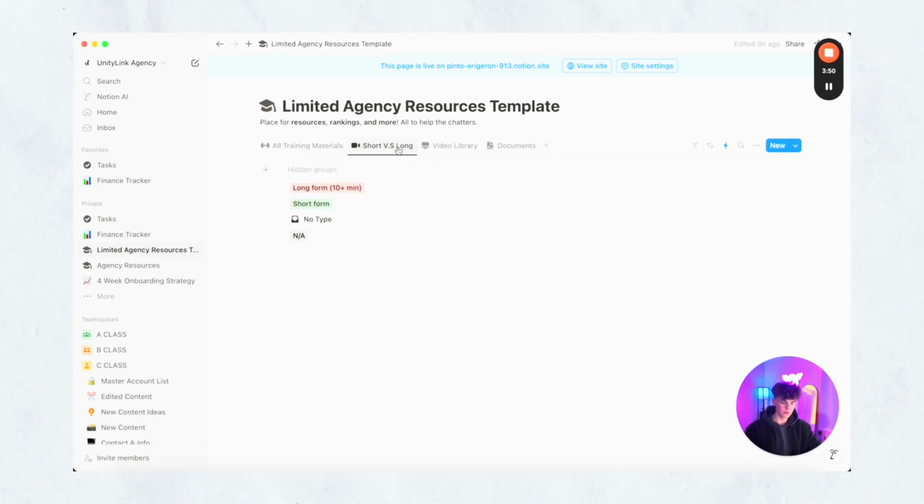Separated the video tutorials for short versus long, so you can get an idea of how things work. And then also you have your video library where all of the lists of the video will be categorized by the name and the title and what it covers. And then lastly, you have documents. These will be all your documents that you have as far as contracts, templates, or anything else that you would have inside of here.